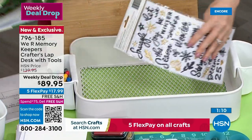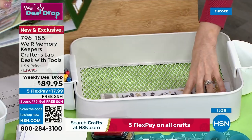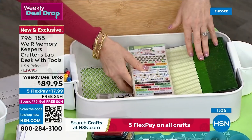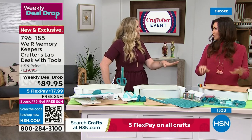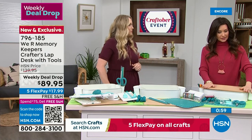Wow. I mean, insane how much you can fit in there, right? Honestly. And carry it around. It's a portable craft room, Shannon. No one's going to get into that. Exactly. I mean, it's all self-contained.